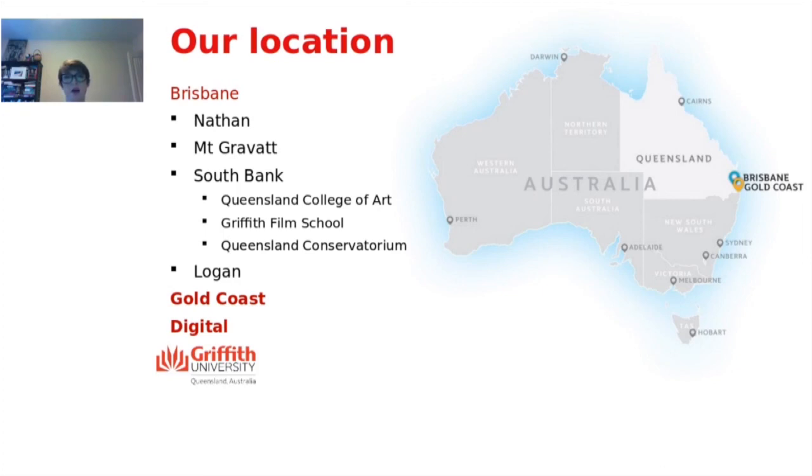Now, I should point out that Brisbane and the Gold Coast are only an hour's drive from each other. And aside from driving, of course, there is public transport between the two cities as well. So whichever one you happened to end up at, you would still be spending quite a lot of time at the other city, most likely.